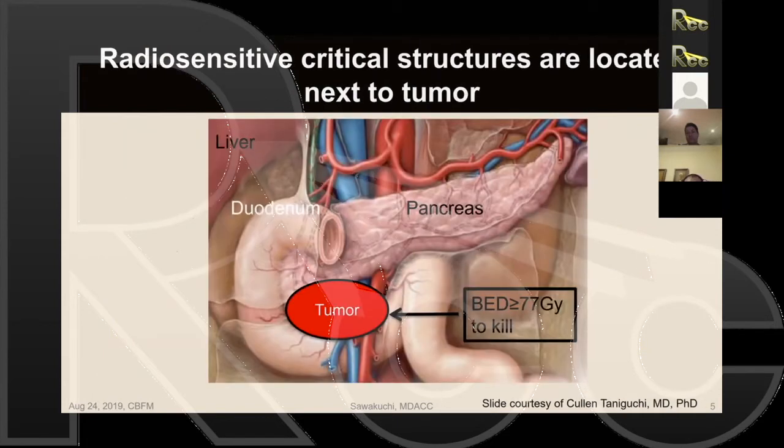A brief description of where we find ourselves anatomically. The local anatomy is typically where you see the tumor, near the pancreas. The surrounding normal structures are typically the duodenum, the liver, small bowel, and some of the vessels that go through in the vicinity of the tumor. The typical BED required to kill this tumor or achieve control is about 77 gray or higher.